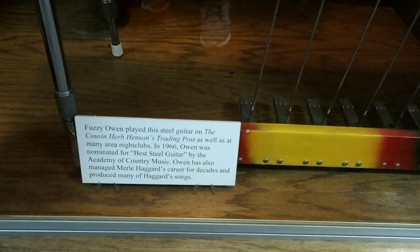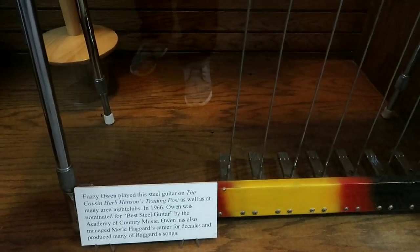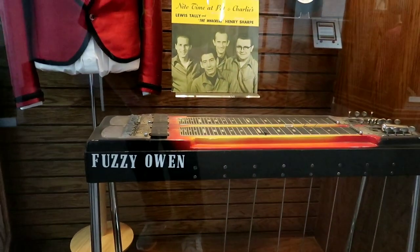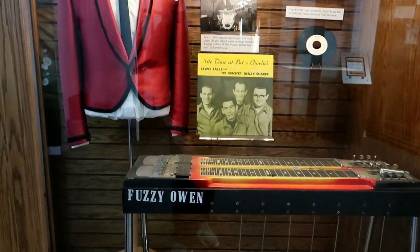Now it says Fuzzy Owens played steel guitar on Cousin Herb Henson's Trading Post as well as at many area nightclubs. Owens was nominated for Best Steel Guitar by the Academy of Country Music. Owens also managed Merle Haggard's career for decades, producing many of Merle's songs.